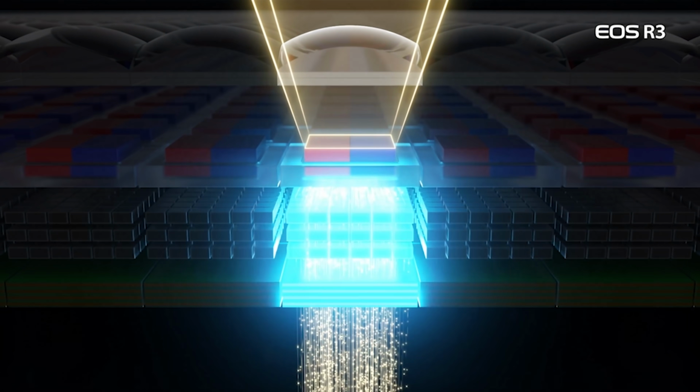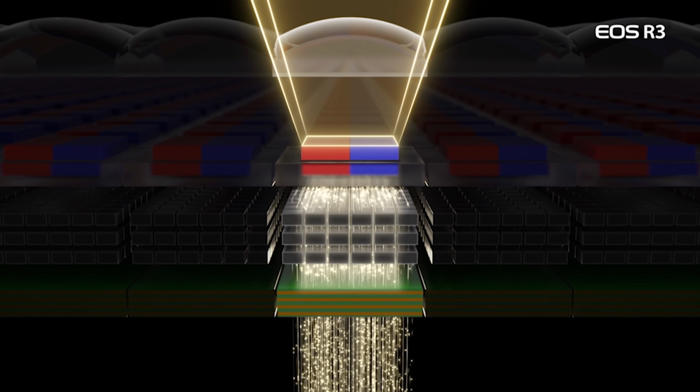Absolutely. And now looking at the brand new sensor, it's the first time this type of back illuminated stack sensor has appeared in an EOS camera. Is that correct? That's correct, yeah. So we can break it down to the two parts, as the back illuminated part and the stacked part. So the back illuminated, we've basically flipped the sensor on its head.